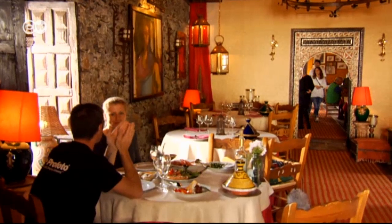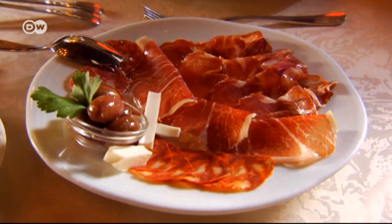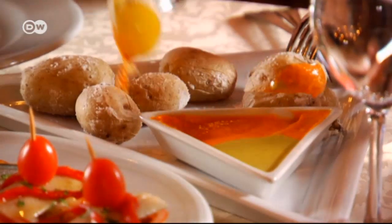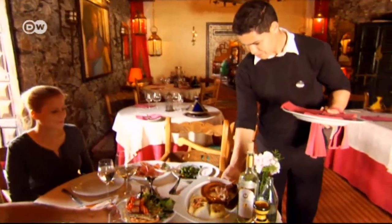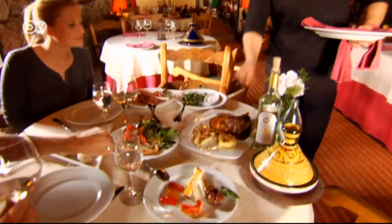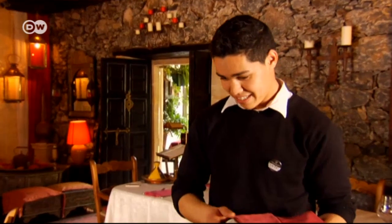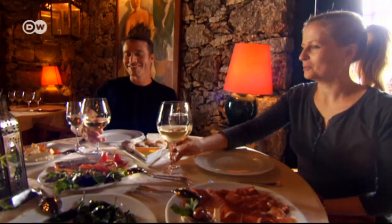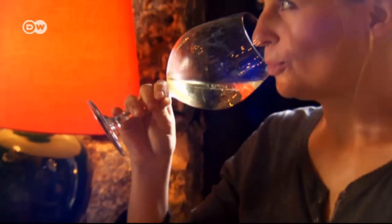Tapas are of course on the menu, but if traditional dishes from the islands are more your style, try the papas arrugadas, potatoes with a sea salt crust and red and green sauce, or traditionally prepared goat dishes. We raise the goats here in Betancuria. They produce cheese with a very special flavor. The cheese is served with marinated olives and wine from the neighboring island of Lanzarote.